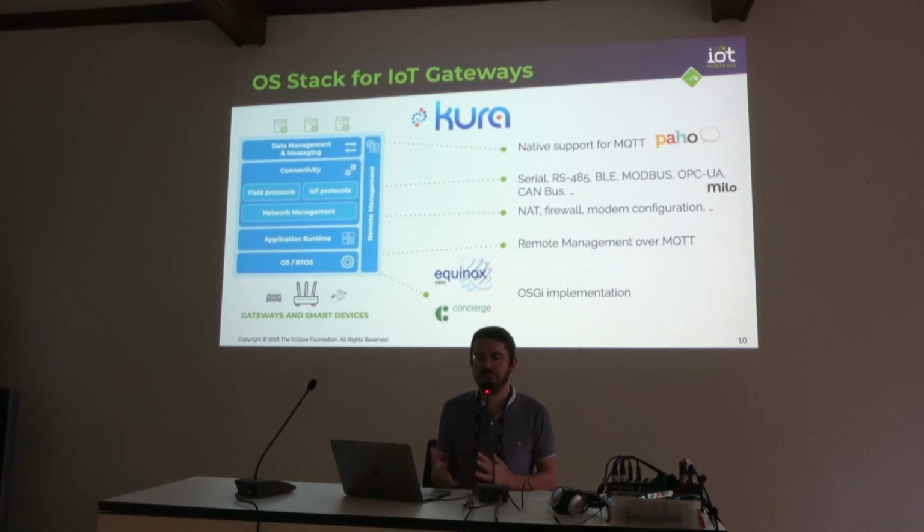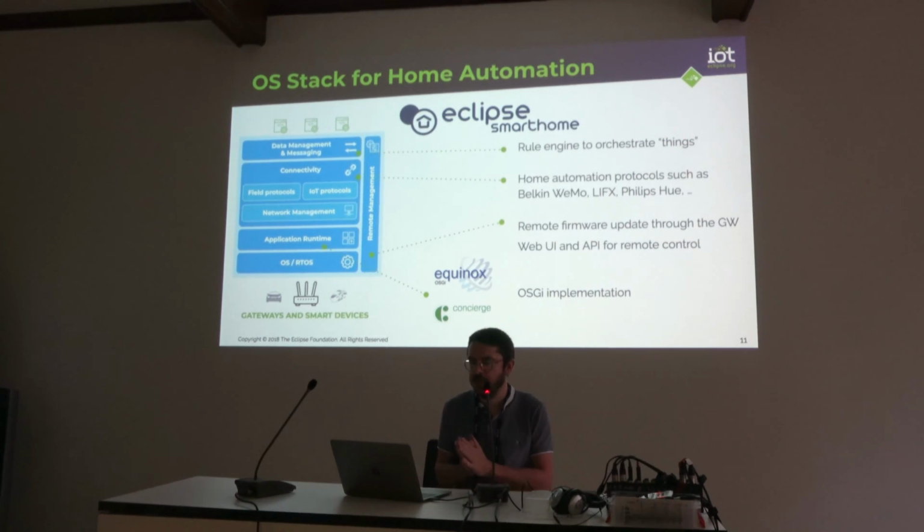So probably using MQTT, you will be sending your data to Azure IoT, to Oracle IoT Cloud, to IBM Watson, or maybe, to my point earlier, you will also want to use an open source cloud. And we will get to that. But Kura is a very active project and a very active community. It's based on Java, and it's pretty modular, so it's a nice platform.